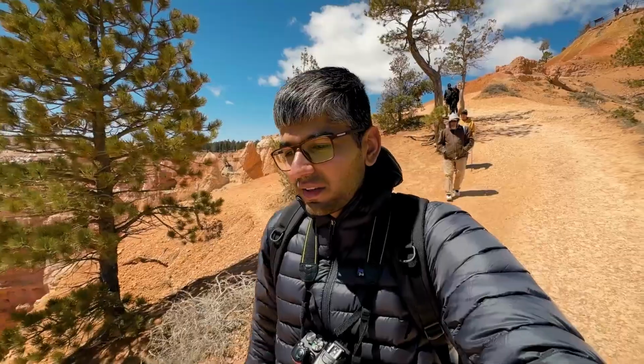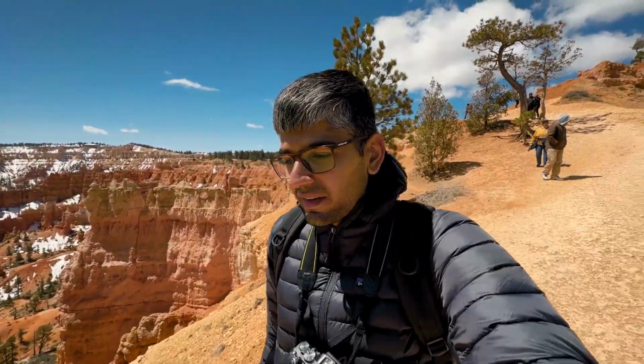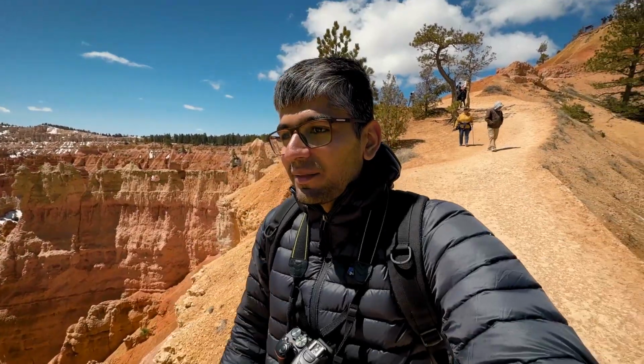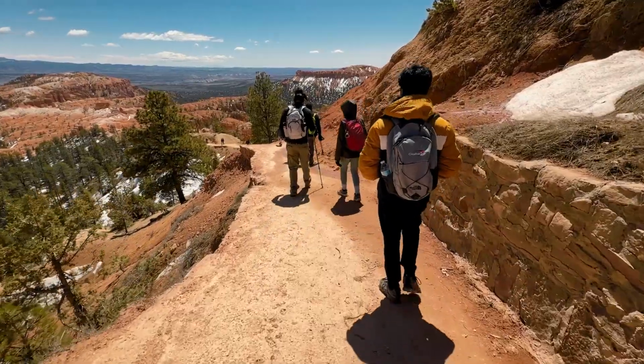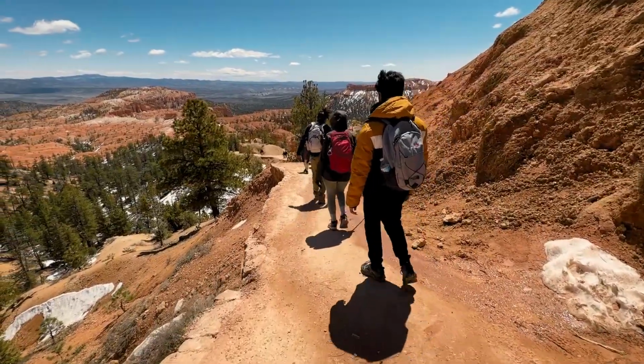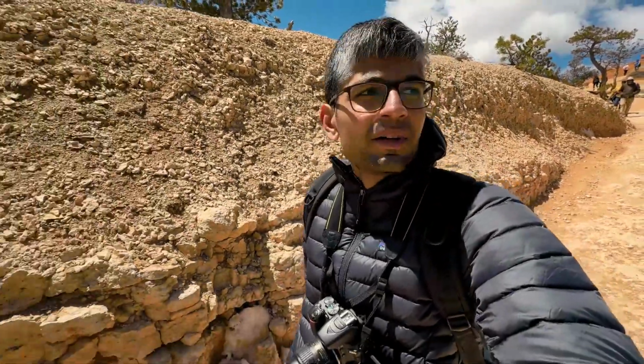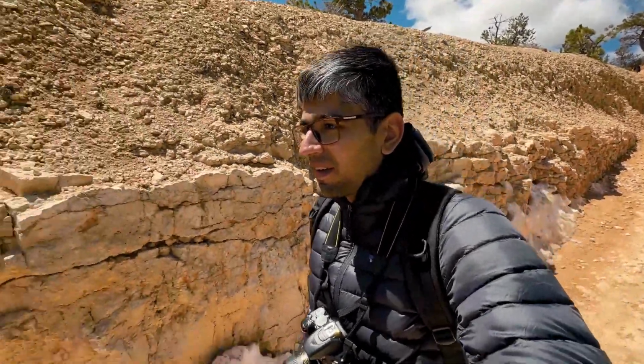We're doing the Queen's Garden Trail, going down to the garden and then coming back up. Pretty straightforward, but I'm looking forward to seeing what the canyon looks like from the bottom, because so far we've only seen it from the top, from Bryce Point.